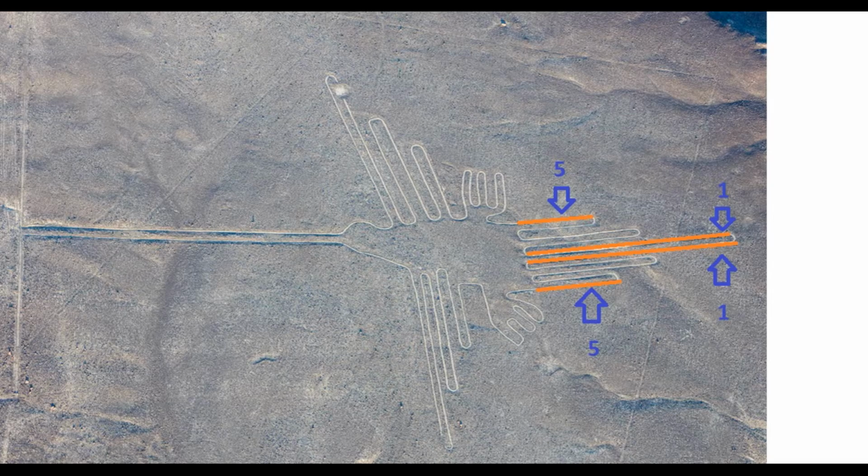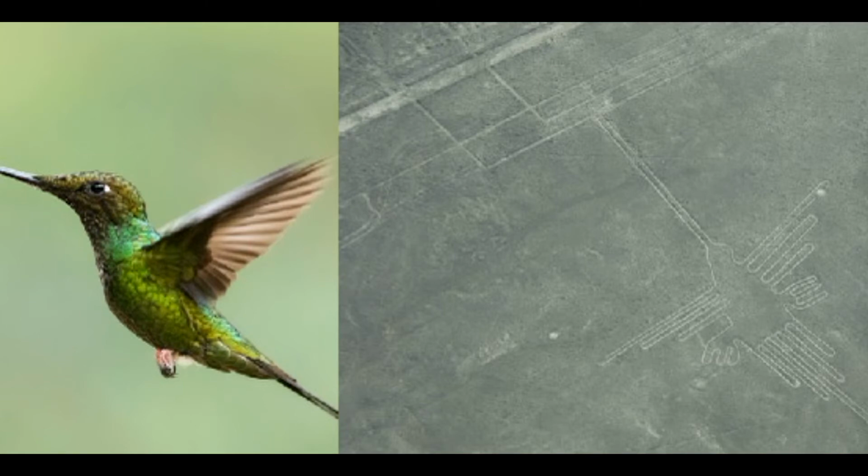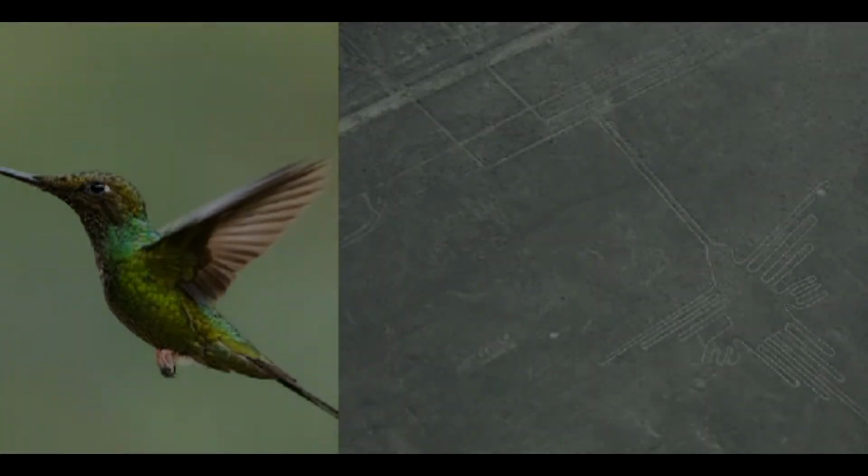When we compare the wings, we can see that they are both pointed. The wings spread out in a straight line. The short feet, the tail, and the wings of the Nazca figure qualify to identify it as a hummingbird. Before we continue to the beak of the Nazca figure, let's take a moment to appreciate this spectacular bird.